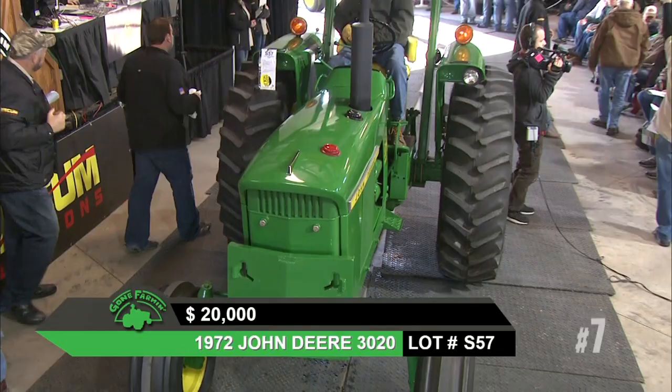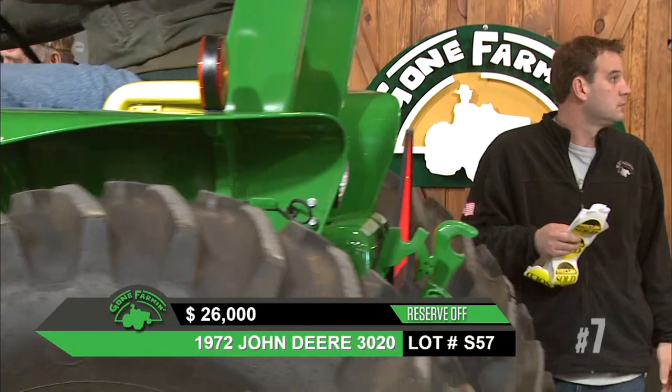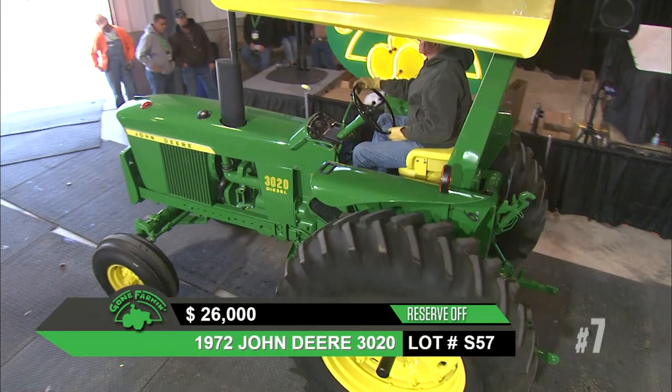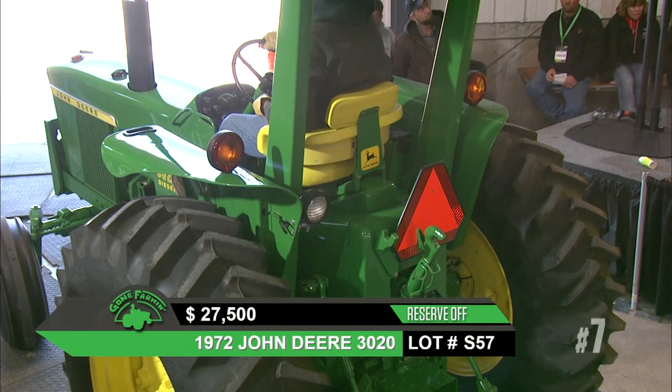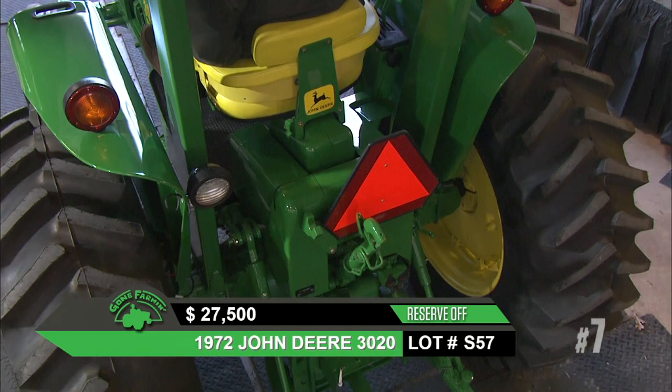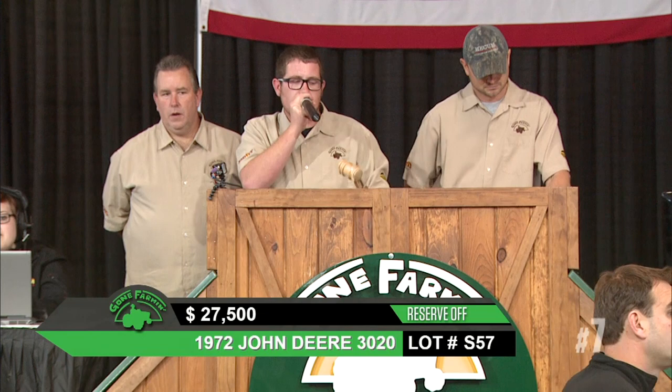$20,000 bid right now on this 3020. Does have the double stack front end weights on it. And the reserve has just been pulled on this tractor at about $23,000. $26,000 bid. $27,500. As Logan just announced, the reserve has come off of this tractor. Sold at 27.5, Kevin. S58 coming on in. That's going to sell at 27.5.